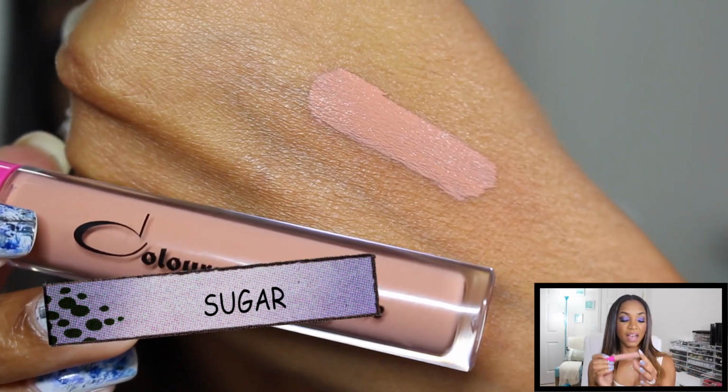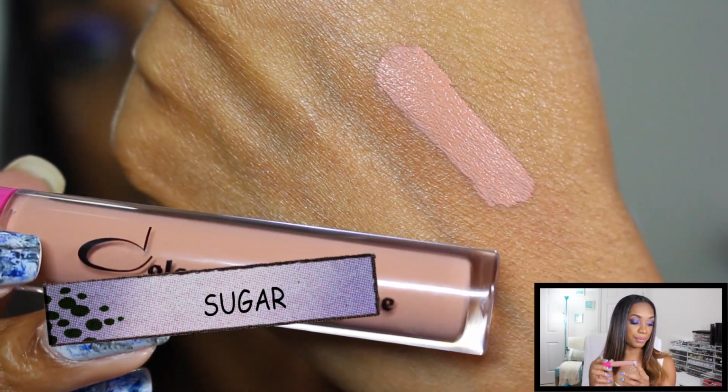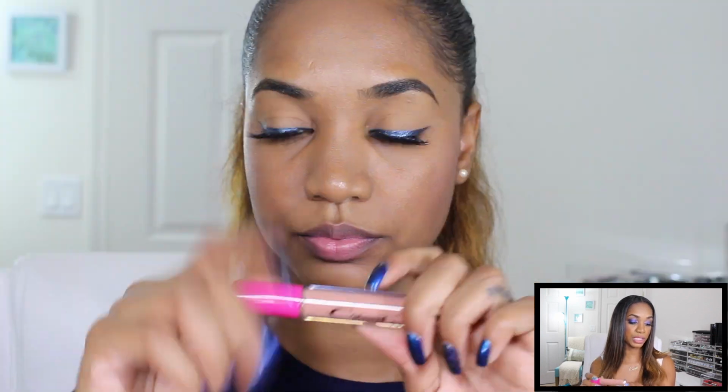So the first shade we have up is the shade Sugar, which is described as a nude with pink undertones. And this one, I don't see as much pink as I do peach. It is a very pale nude shade. It is a peachy nude, but it is a pale nude.